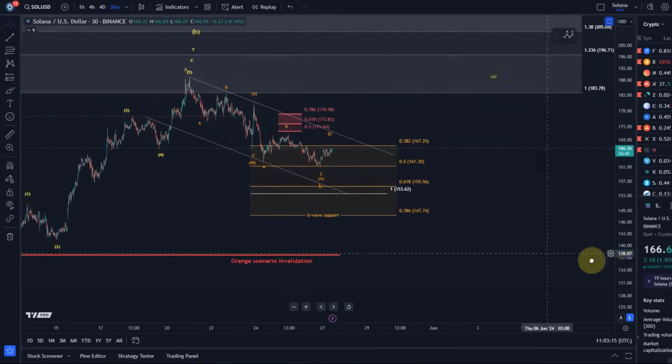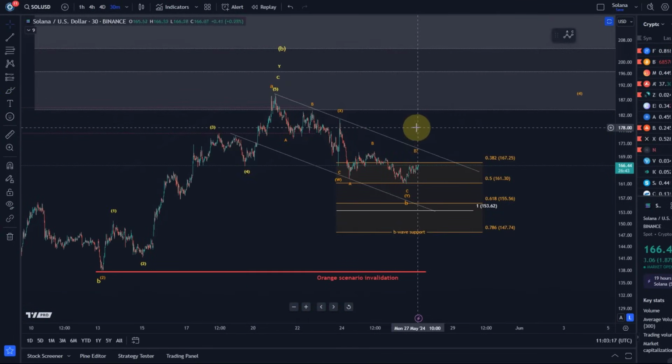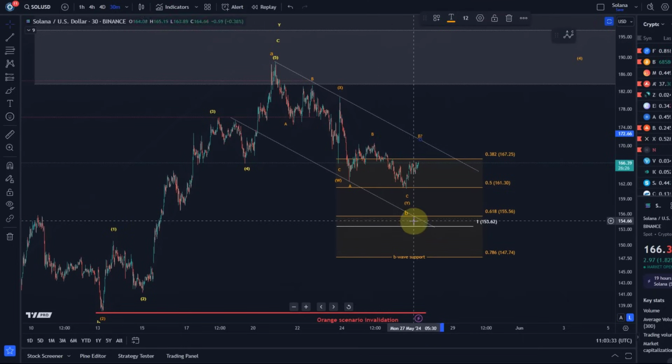And zooming into the micro, in this orange scenario, I shared with you already a few days ago that we're likely forming this WXY that has unfolded nicely. It sort of stopped here now, which is the next fib, and it shows some upside. But it hasn't reached the ideal target for the C wave down, which is 153.62. And it seems a bit short, that C wave, but it's valid.